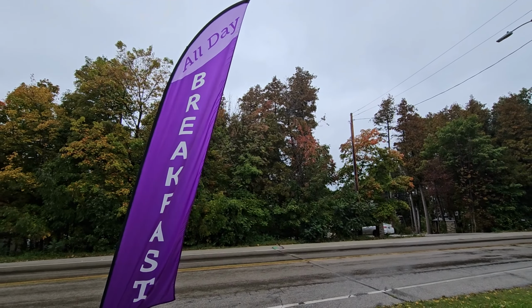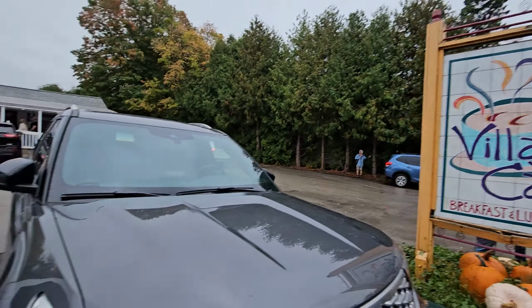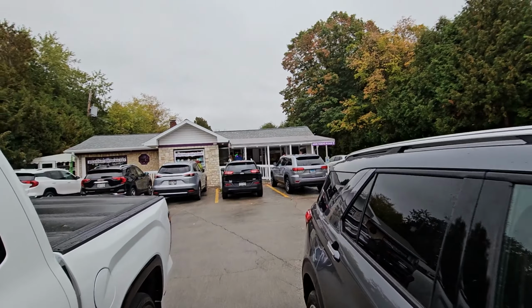Well, good morning from Egg Harbor in Door County. Well, it looks like Mother Nature is going to rain on us today, so we will make the best of it, and let's get the day started with breakfast.